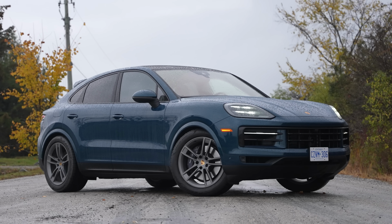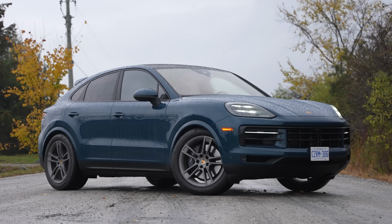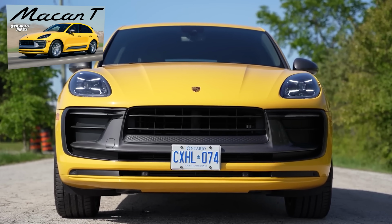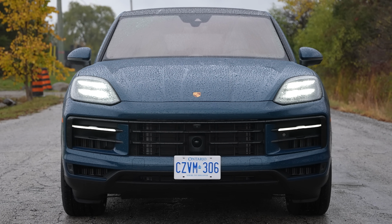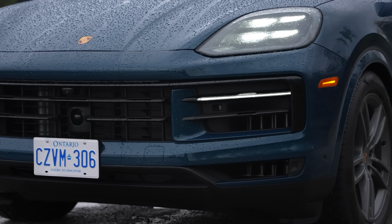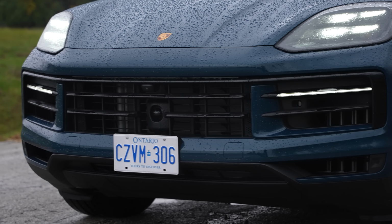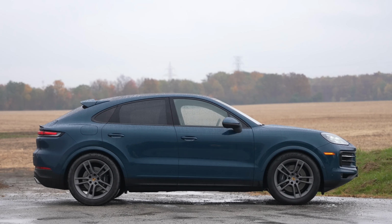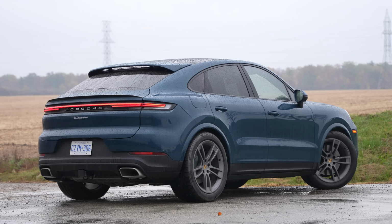Okay, so the outside, I like that the front end does not look anything like the Macan. Yeah, it's not a big gaping mouth as much. It looks nice, and up to the Turbo GT model even looks cool. We got really nice looking headlights. They are updated as well. I like that it's a coupe. Yeah, of course, from the side. This is my favorite coupe of all the coupe SUVs, though. Yeah, this looks really nice.